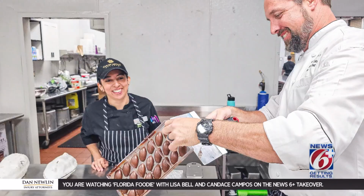So one of the things I do is I actually make molds as well. If I want to make something out of chocolate and I want it to have certain details, I'll create my own molds. So I use silicone, and I use different thermoforming techniques to make different plastic molds, to create what I want out of chocolate if I can't do it by hand. Do you have a 3D printer?